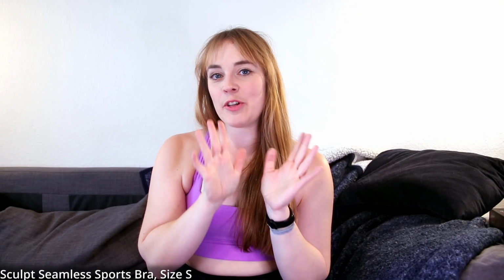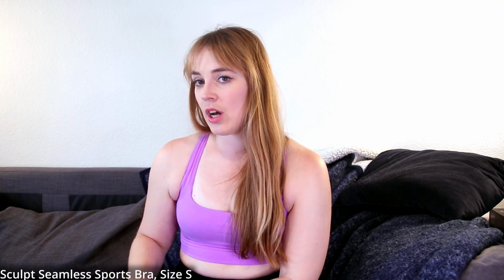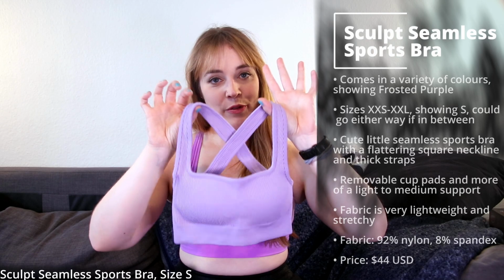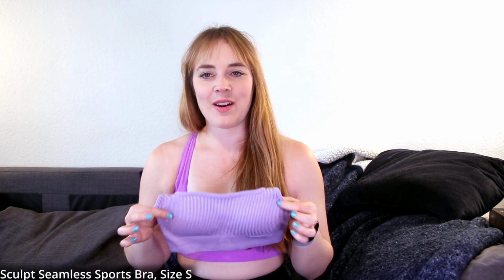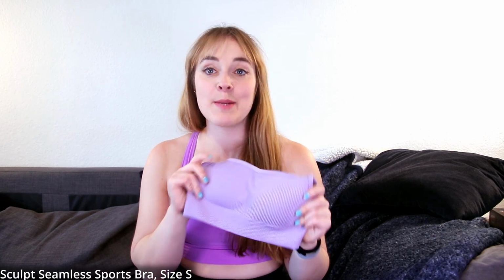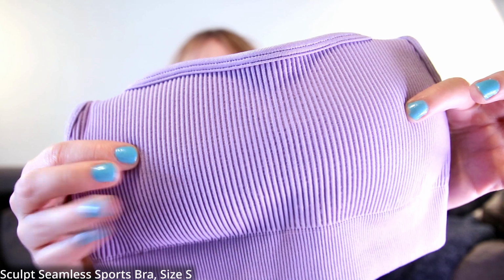All right, next up we have a new sports bra, so something they haven't launched before. This is the Sculpt Seamless Sports Bra, also in frosted purple. I know what you're thinking, this looks very, very small. This is a size small, nonetheless, so this should fit. And I saw a lot of other people unpack these and they were like, what? But it fits. It's ribbed seamless material, it's very, very stretchy.